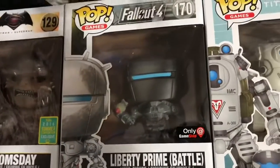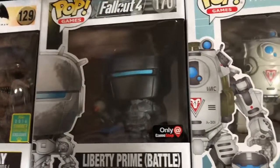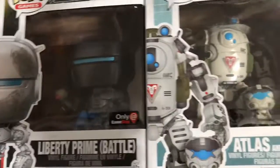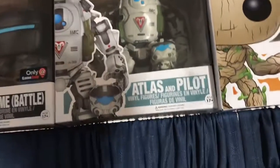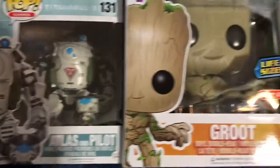But of course, we have Liberty Prime Battle. I love Fallout, and I have a lot of the Fallout series, which we'll see later on. Atlas and Pilot. I really like this GameStop exclusive. It's weird they didn't have the sticker. It's underneath the box, somewhere under there. But Titanfall is a really good game if you've never played it.